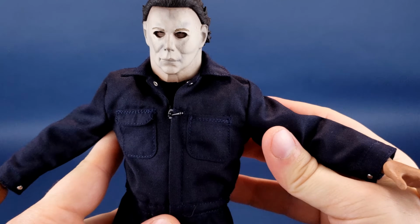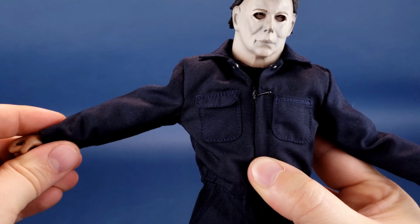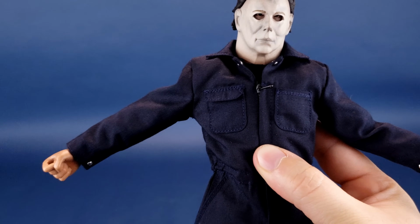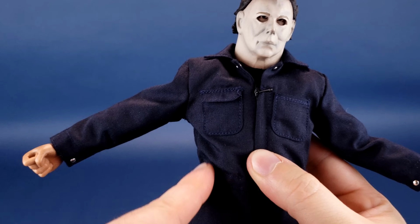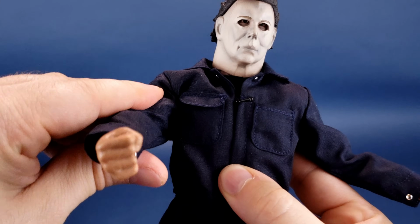The arms hinge out. Now, I only seem to be able to get the arms sitting at around a 45-degree angle bend. I don't think I'd want to be having him doing jumping jacks. So the idea of only being able to get a 45-degree angle bend is fine for me, at least when it comes to moving his arms.